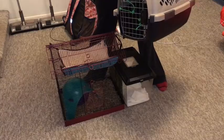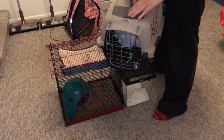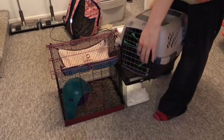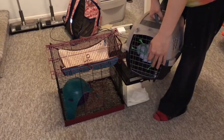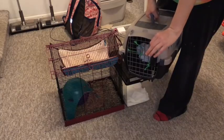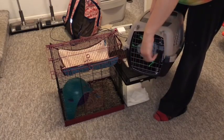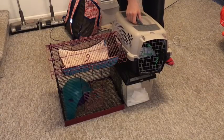So the next thing I have here is a cat carrier, and I really like this. This is actually the carrier I use the most with my girls. Now the one issue here is, as you can see, this has 1 by 1 inch bar spacing, so your rats could potentially get stuck trying to escape, or if they're small enough, they might even be able to escape. Now the way to get around this is to get some hardware cloth and to zip tie it onto the front. So yeah, this is also a great alternative to the other two cages.